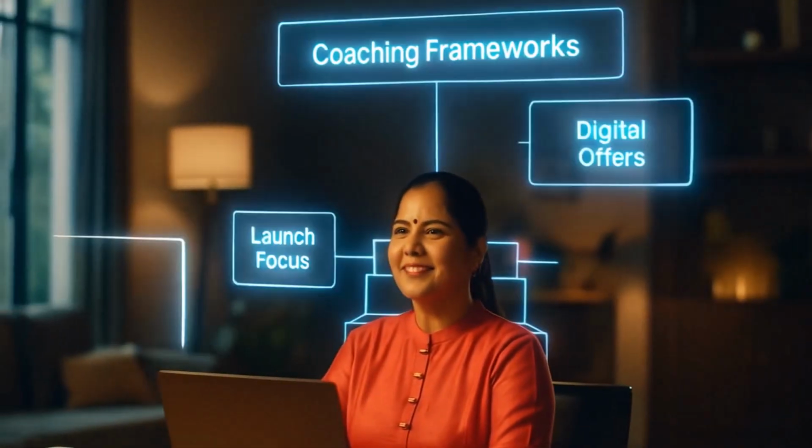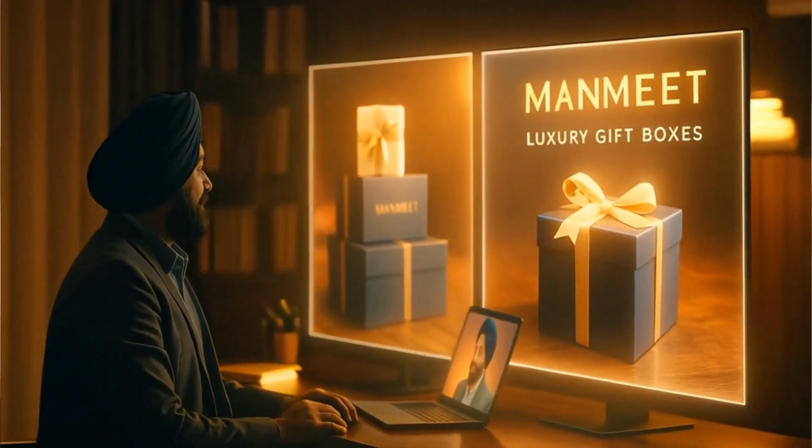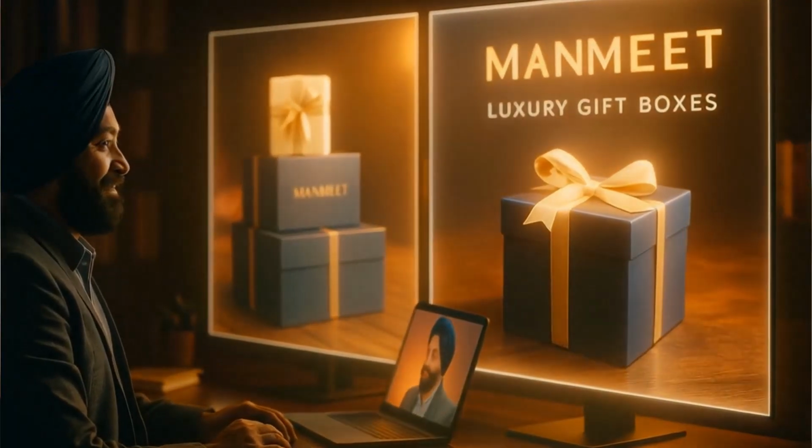Students like Ketan have used these systems to amplify the reach on LinkedIn. Rajwant gained clarity and momentum in her coaching offers, and Manmeet scaled his gifting business with professional content created by AI. The truth is, AI is not here to replace you, but those who use AI will replace those who don't.